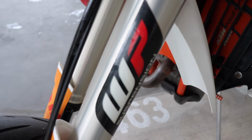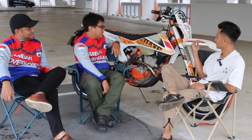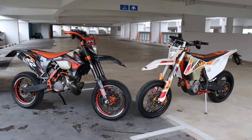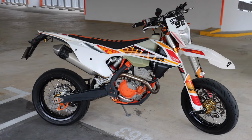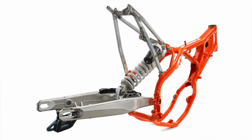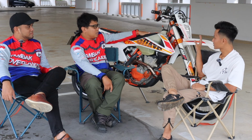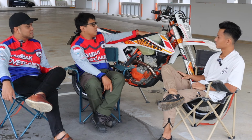So WP fork, WP suspension, adjustable, lah. Yeah, adjustable. I got it. Lower and adjusted, lah. Maybe comparing your EXC-200 versus the 350. No height issues for this one. Actually, all KTM dirt bikes have the same frame. Oh, same frame. 125, 200, 250, 300, 350, 450, 500. All share the same frame, different engine, different tank size. Yeah, so it's actually the same.